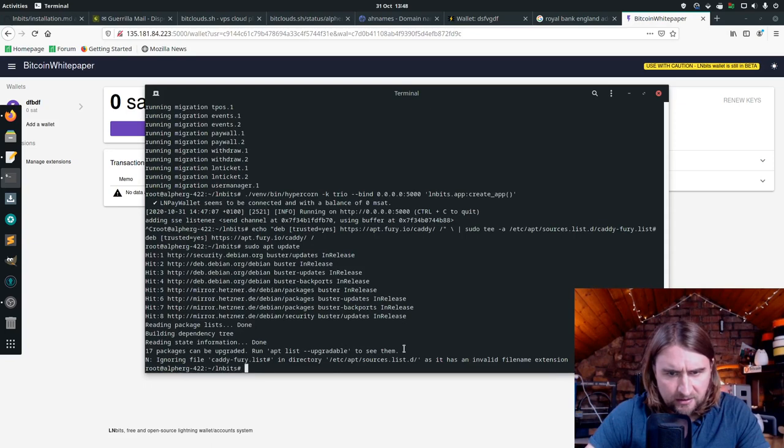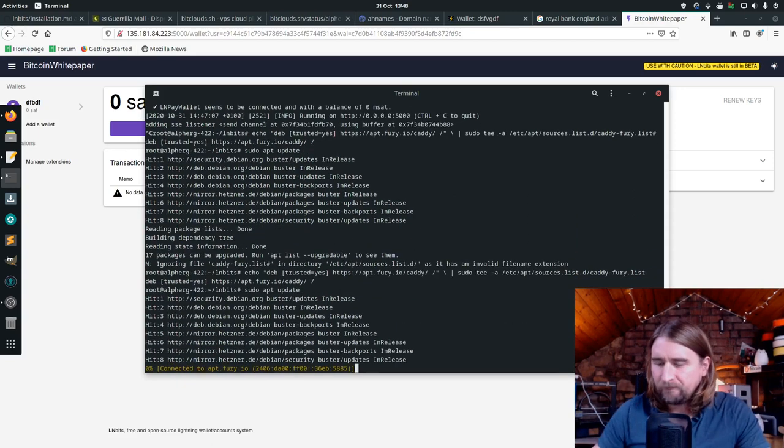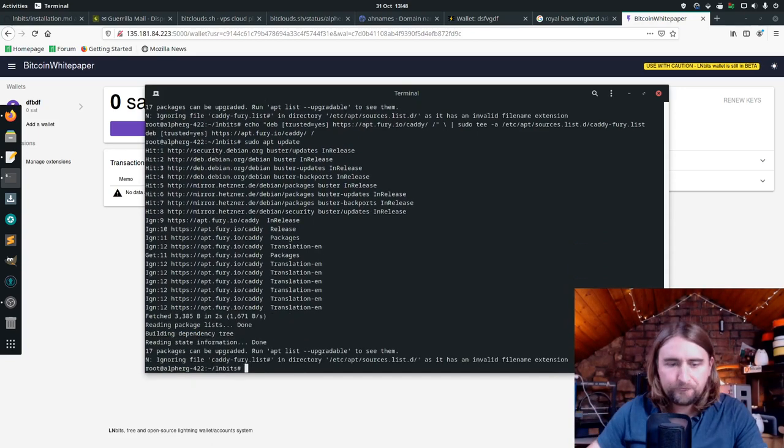You can see the caddy files. That's an invalid file. Oh, I think I put a little hashtag on the end of my source line. Right, now it's added properly. So I should be able to, there we are. Right, so caddy's actually running.